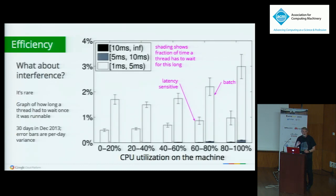We use cycles per instruction to try and find out whether our applications are interfering with each other. And it turns out most of the time they're not. This is a graph of how much wait time you have as an application while something else is going on. Because we don't overcommit the actual important resources on the machine, in practice it tends to work quite well. The question though is, does that extend to things like I/O contention?